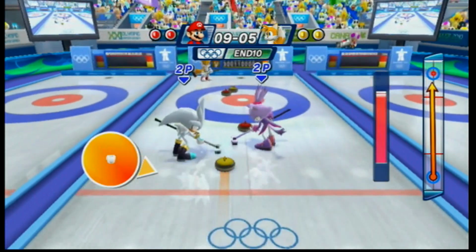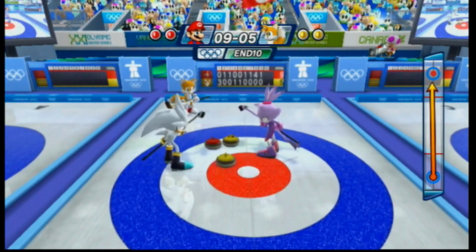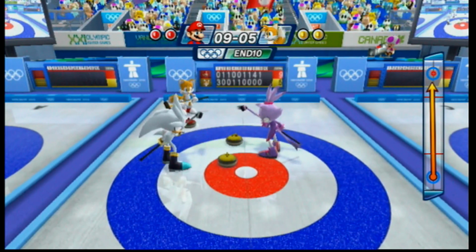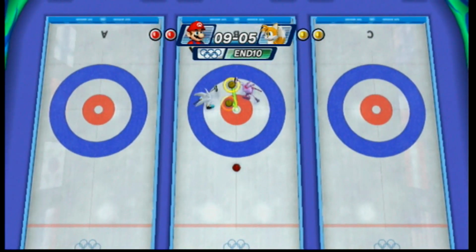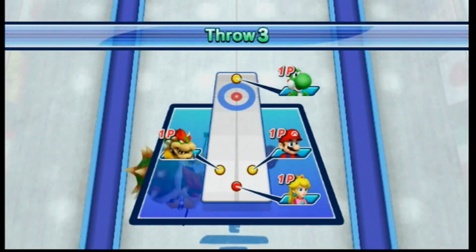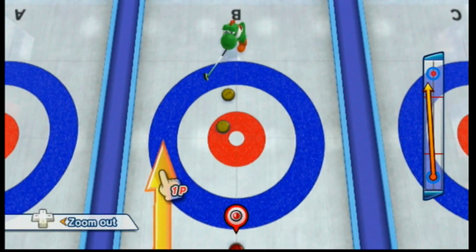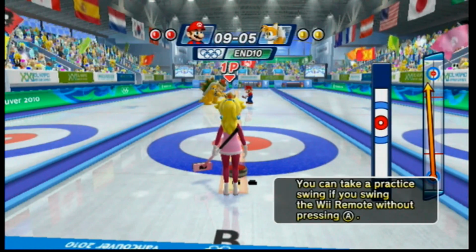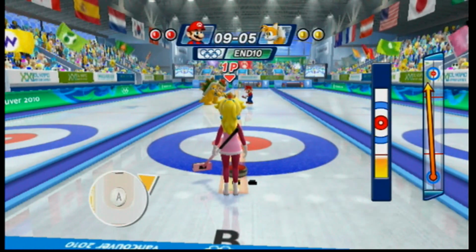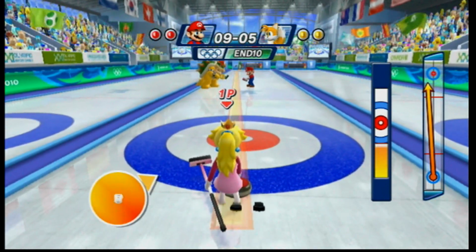As there's stone, here it is. It's gonna... Beautiful job there. That's a beautiful throw from Vector. And that's got 2 stones now in position for Team Tails. So hold your horses. They might be still hanging around. We'll see what Peach does on her throw. This is throw number 3 of Team Mario for the 10th end.